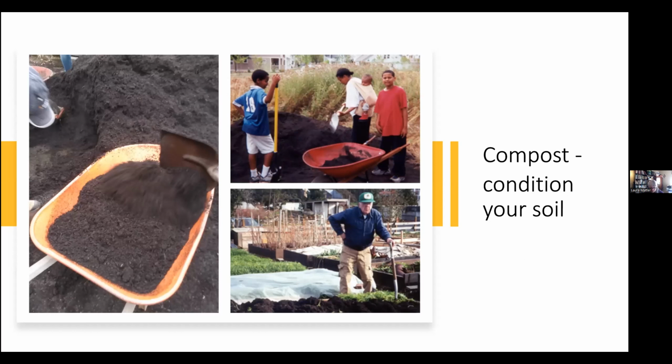Tilth used to manage those compost giveaways, and ECOS, the Environmental Coalition of South Seattle, now manages those, and we took on a piece of work that they had. So we switched jobs, but Tilth had been really involved in the compost giveaways for many, many years. Super fun. People get very excited.